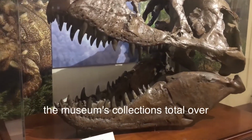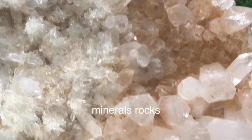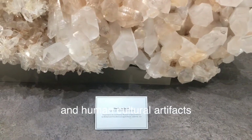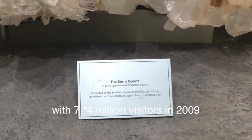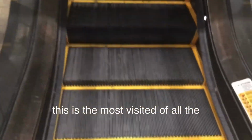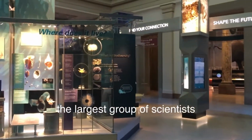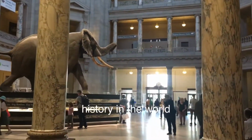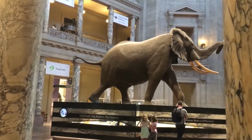The museum's collections total over 500 million specimens of plants, animals, fossils, minerals, rocks, meteorites, and human cultural artifacts. With 7.4 million visitors in 2009, it is the most visited of all the Smithsonian museums. It is home to about 185 professional natural history scientists, the largest group of scientists dedicated to the study of natural and cultural history in the world. The main building includes a popular insect zoo and an IMAX theater.